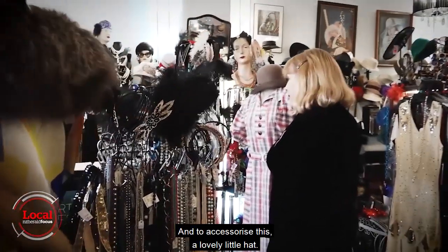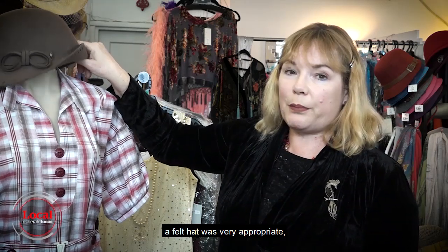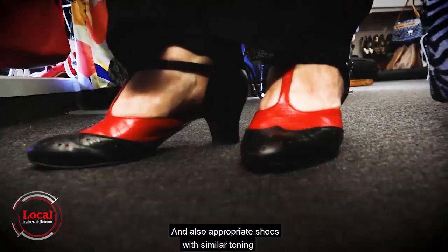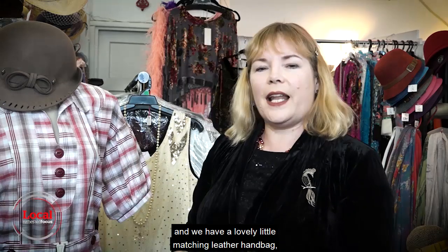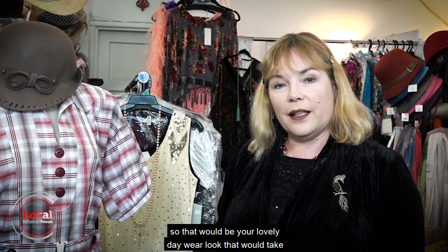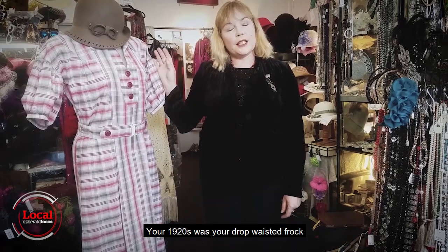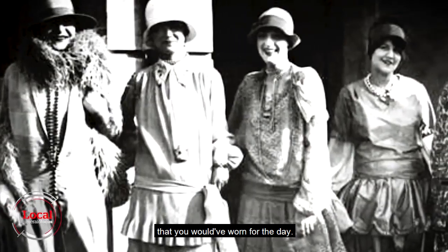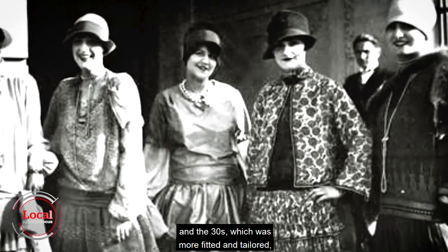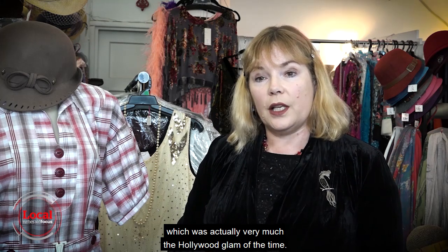So, and to accessorise this, a lovely little hat. They wore felt hats, even though it seems warm. Felt hat was very appropriate, of a shade that matches your dress, and also appropriate shoes, similar toning. And we have a lovely little matching leather handbag. So that would be your lovely day wear look that would take you right up till 5 o'clock in the afternoon. This is 1930s. Your 1920s was your drop-waisted frock that you would have worn for the day. So yes, there's the 20s, which is the drop-waisted, and the 30s, which was more fitted and tailored and usually with a belt, which was actually very much the Hollywood glam of the time.